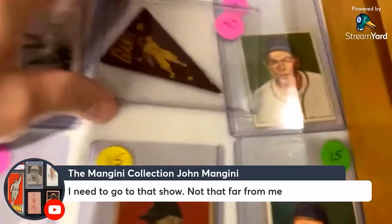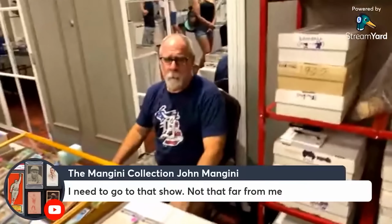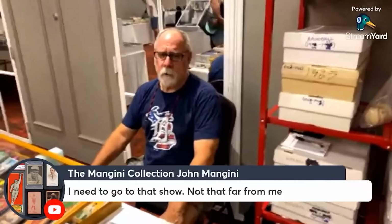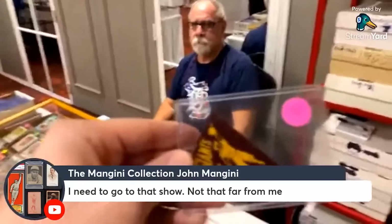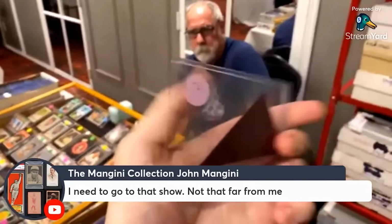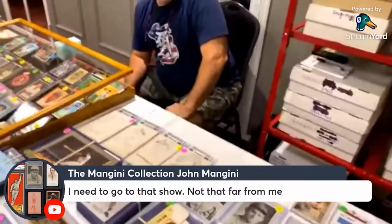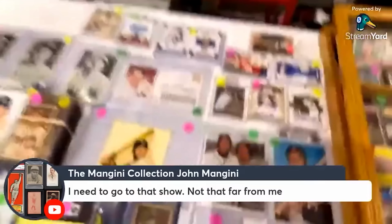We got this pennant. I don't know too much about this one, but kind of cool. Bill Dickey. It might be American Nut and Chocolate. I don't know for sure. So this is what we're talking about right here, guys. American Nut and Chocolate. John knows. John's the expert on everything. Like, this guy's collection is crazy. Like, one of the best on YouTube, easily.